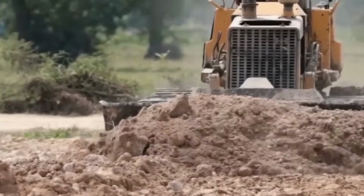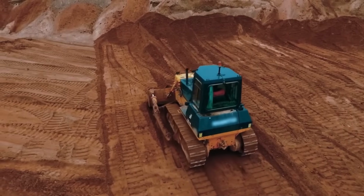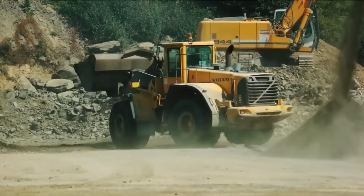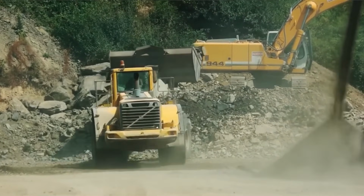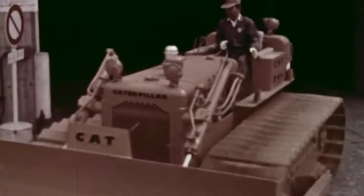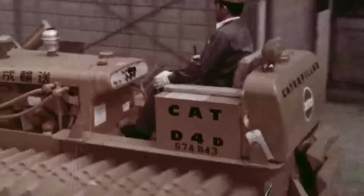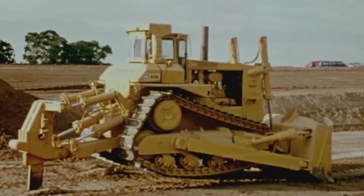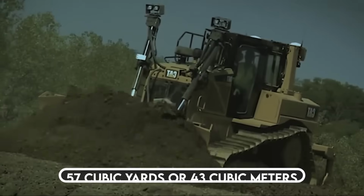Improvements made to the D11R included fingertip controls and electronic clutch and brakes. The fingertip controls, also called FTC, allowed the D11R to be steered with small fingertip clutches on the left-hand side. The D11R now weighs 104 metric tons. The Carry Dozer version has a special blade with a curvature that allows 57 cubic yards or 43 cubic meters to be pushed.